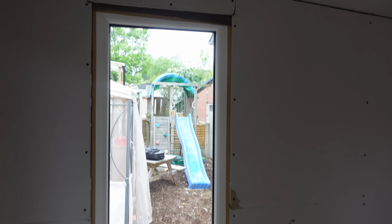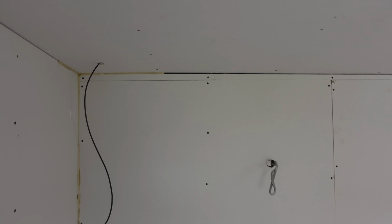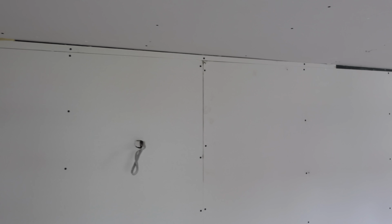Boarded now, just got to have the beads put on and the tape put round. Look how out of line that is, how out of level they've built that. Bad at it, but Big Ollie will fix it, don't worry about that, you know what I mean?